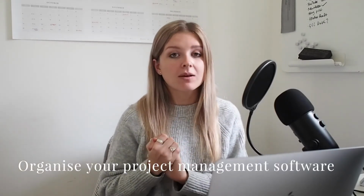If you're feeling super organized, why not go through your project management software, or if you haven't got some, set some up. My favorite one is Trello, but I know a lot of people love Asana. If you're looking for something really in-depth, maybe Dubsado or ClickUp. These are all project management software that can help if you've got clients in your business.